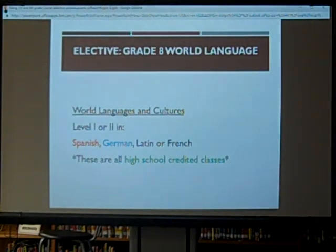So for Harper Park, our world languages in level 1 or 2 are Spanish, German, Latin, and French. These are high school credited classes, so they do start their GPA.